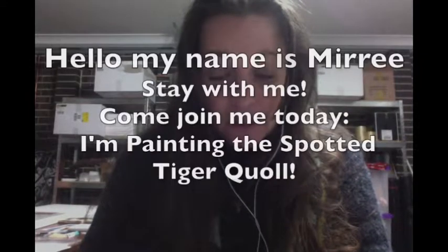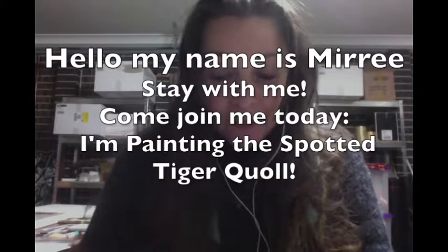Today I'm going to be painting a brand new animal and it's the Spotted Tiger Quoll. The quolls used to live in a lot of different states within Australia, but now they're only in mainly Tasmania and in protection, as they are almost extinct.